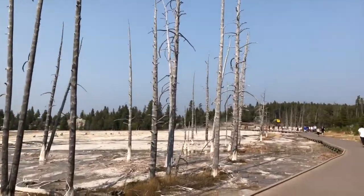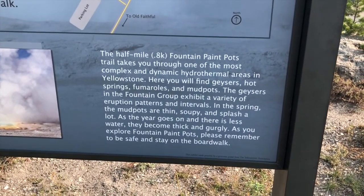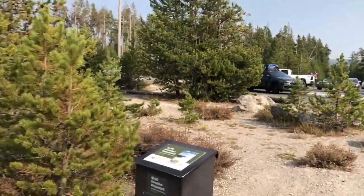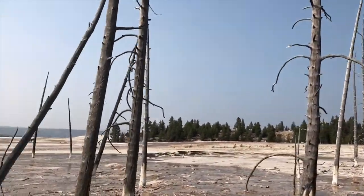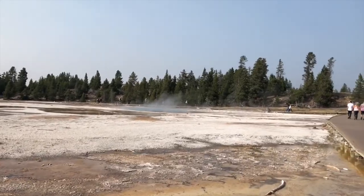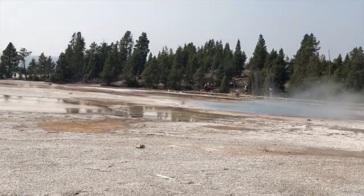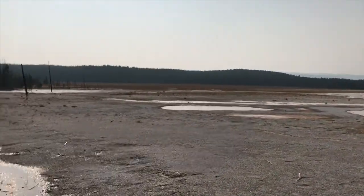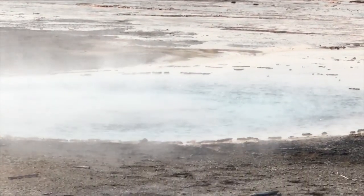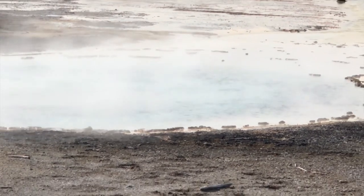What are these called? Fountain paint pots. You're gonna see these guys, geysers. So the vegetation in this area is dead because of how hot they are. It's boiling. Guys, can you see it boiling? That's how hot it is.